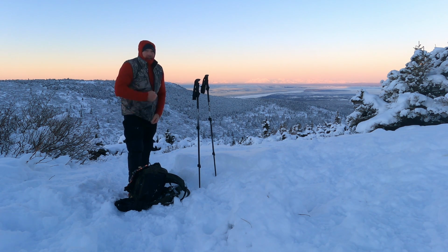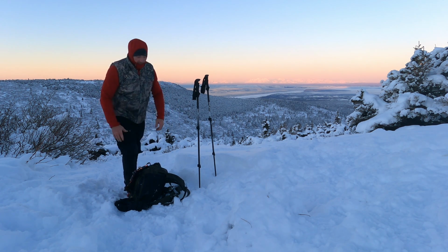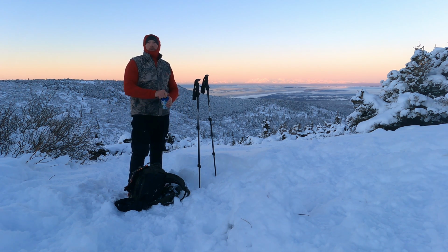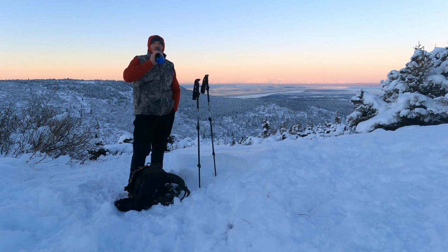We'll see if this is enough. I hope that this is enough because the puffer coat was a little too much. And I had a long sleeved windproof jacket I was bringing with me. That was going to be my climbing thing, but we'll see how that goes.